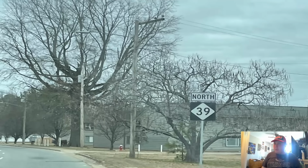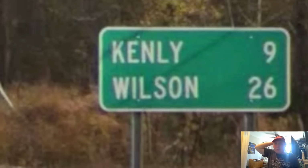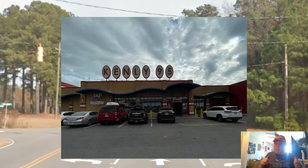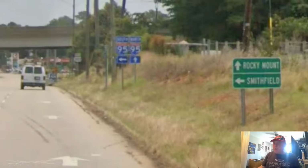Hey, what happened to the other highways? North Carolina 39, did you make them disappear? And after going through Selma, we get another mileage sign with Wilson now as our primary from 26 miles away. And this here is known as Truck Stop Road, and this road will actually take you over to Kenly 95, which is also another cool place that you should definitely check out if you're ever on Interstate 95 in the Kenly area. Now we're meeting Interstate 95 at exit 107 here, as it's been signed south for Smithfield.